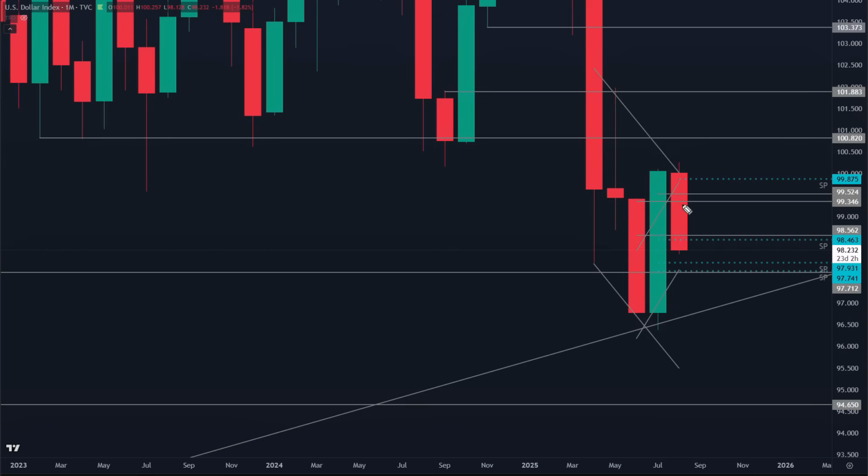So even though it is bearish right now, guys, you've got to be really careful, especially as it comes down here into 97.70. Now, there is a chance we could see a move down here toward the lows, but really, I think 97.70 is going to be the area to watch for a potential bounce from the US dollar.